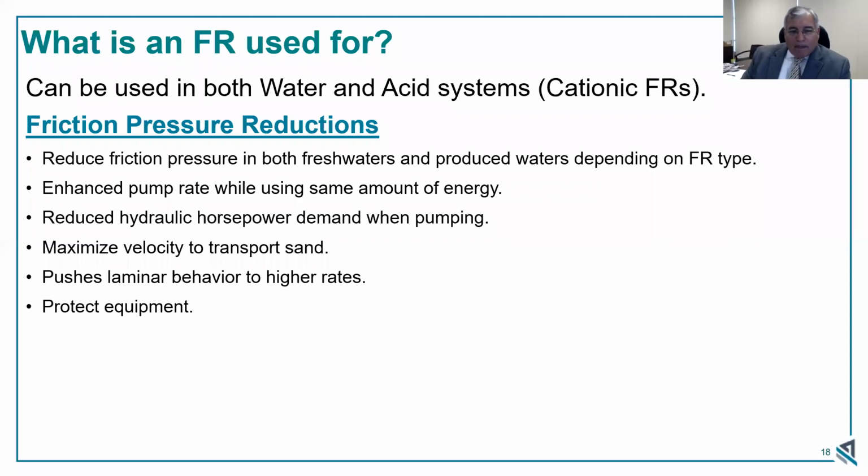So we also, FR basically pushes laminar behavior to the higher rates. That's how we get our friction reduction. And we protect our frac equipment. Frac equipment is very expensive, and it's important for us to make sure that we try to get as much of the erosion effect out of the system as we can.